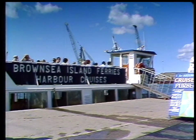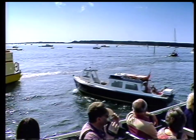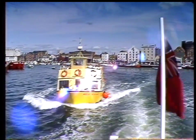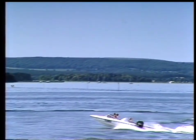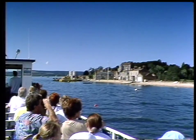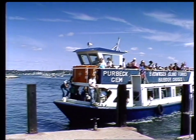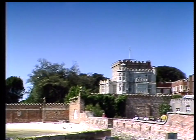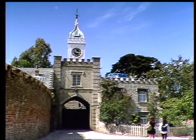From Poole Quay, there are regular boat trips out into Poole Harbour, the largest natural harbour in Europe. Near the mouth of the harbour lies Brownsea Island. A little over a mile in diameter, it formed a defensive stronghold. The castle was built by Henry VIII in 1548. Today, Brownsea is regularly invaded by visitors.